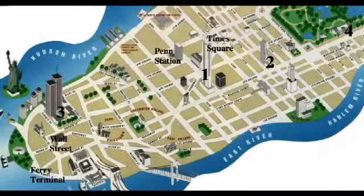Let's look at the first couple of those locations. In terms of Wall Street, why do you think Wall Street's important? Why would we care about that? And where on the map of locations would Wall Street be located? It's important because it's the financial district and it's where the stock market is.